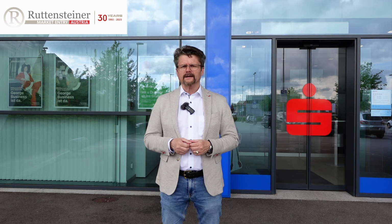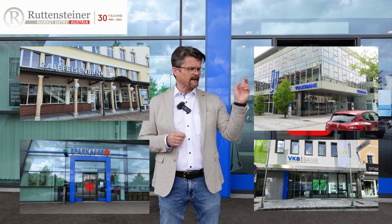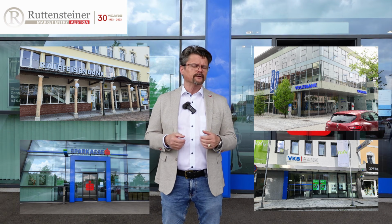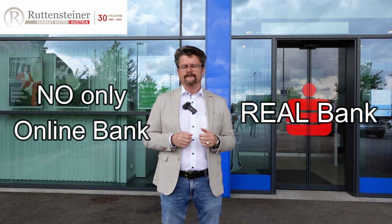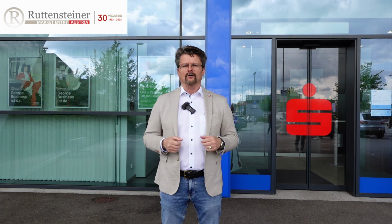You can open your account at different banks here in Austria. I show you here some pictures of different banks that we have here in Austria. It's up to you. You can choose every bank that we have here in Austria. The only thing, it must be a real bank with a branch where you can go in. It isn't allowed to use only an online bank.